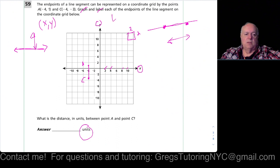Then it says, what is the distance in units between A and C? So really what we need to do is count the number of boxes. Let me change the color slightly for that.